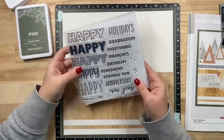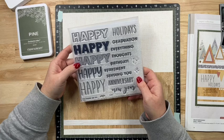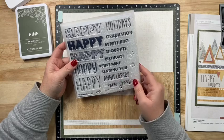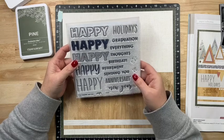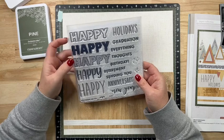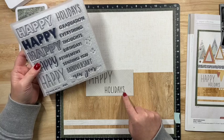I was so excited to get this stamp set. You wouldn't believe this, but the other day, out of all the stamps that I own, I barely had anything that said happy anniversary. And so I love that this has so many different all occasion sentiments on it. And I love this. You make me so happy, happy, happy, happy, you can say. All different things. But we've stamped out Happy Holidays on here.